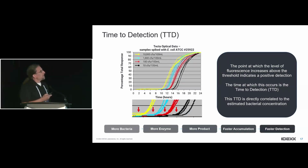So here's another example of that same kind of look, where we're looking at the amount of fluorescence that's being formed over the amount of time. And what we can do is basically take that information, look for this point where that curve forms, and that signals the machine to say that the sample is positive.